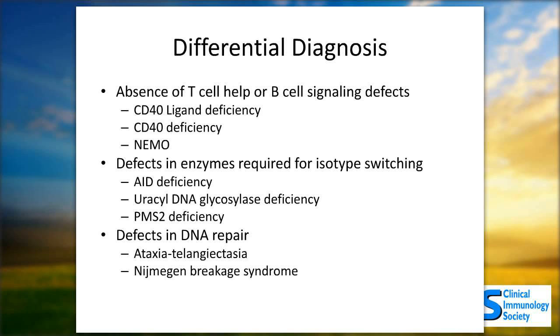These defects can result from the absence of T-cell help, B-cell signaling defects, defects in isotype switching enzymes, or defects in DNA repair. So first we'll discuss the defects in T-cell help and B-cell signaling. CD40 ligand deficiency, or X-linked hyper-IgM, is the most common form of hyper-IgM syndrome, affecting about 70% of patients. CD40 ligand is a T-cell surface molecule that is required for driving B-cell class switching recombination and T-cell interactions with monocytes and macrophages. Thus, the clinical presentation of patients with CD40 ligand deficiency is that of a combined immunodeficiency.